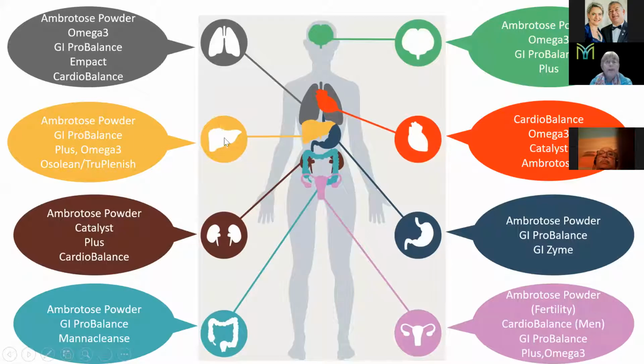Sorry, I'm now here on the yellow piece. That's your liver. About 70% of adults actually suffer from some form of fatty liver disease, because what happens in your body, you get inflammation and your body starts storing fat in the liver. So for fatty liver and for liver function, amyloidose powder is fantastic. GI Pro Balance is fantastic, plus omega-3.